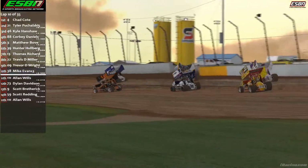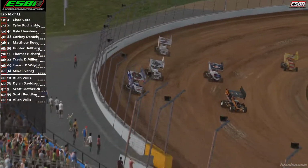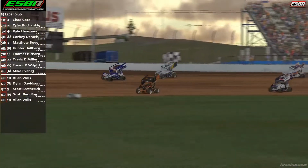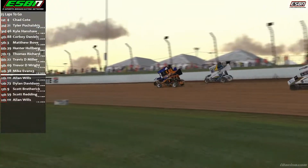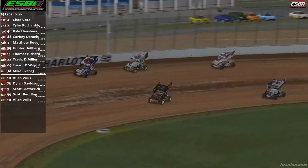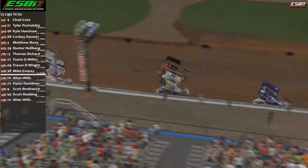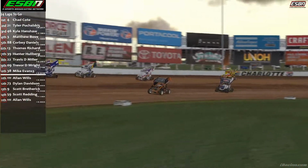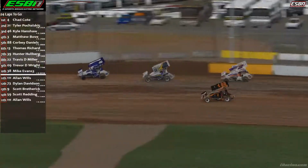Matthew Bove just got a great run in the center of that high line in 1 and 2 that time. Daniels goes back down to the low side, trying to put a pass off the third. Not going to be able to happen right now, I don't think. Bombs it in there, gets that slick spot, going to slide up. Have to back out of it. He's going to lose some momentum here. Bove's going to be able to keep it wound up on that high side. And Daniels relegated 5th as Henshaw, Bove, and Daniels throw a blanket over him.